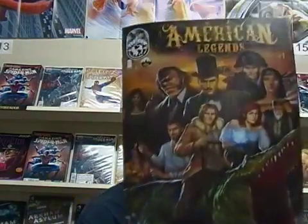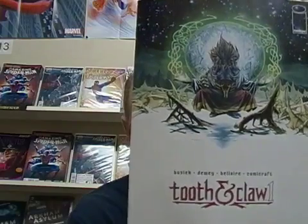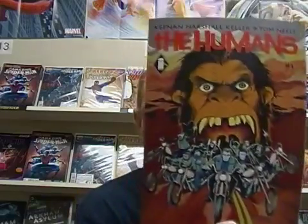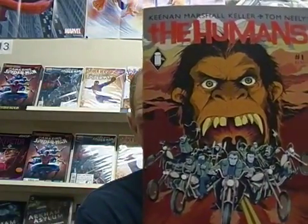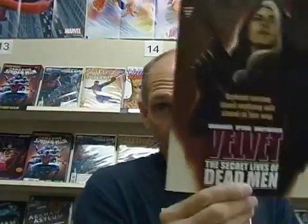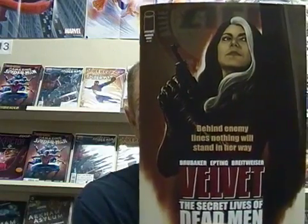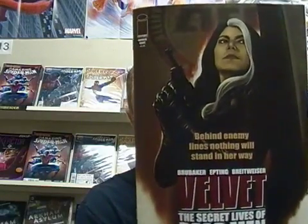Good week for the Image guys. American Legends #1. Tooth and Claw #1 from my man Kurt Busiek, writer of Astro City. And Humans #1 are all your first issue Gotta Have It Image books of the week. Chew and Velvet from my man Ed Brubaker are your two long-running, already Gotta Have It Image books of the week. Love me some Velvet. Love anything from Ed Brubaker.